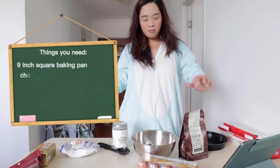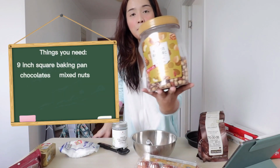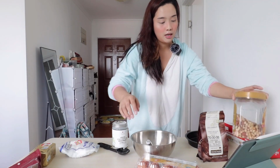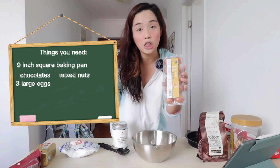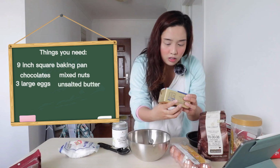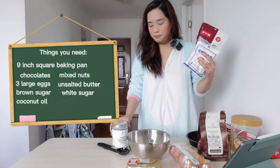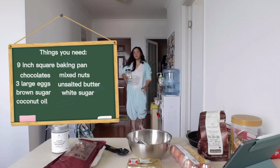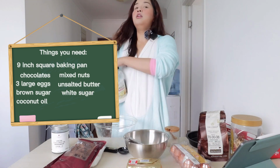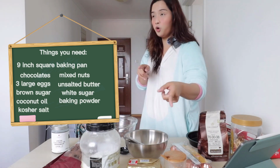Pizza brownie. We also need chocolates. Also have some mixed nuts. I like nuts on my brownie, so I'm gonna be putting some nuts on them. Okay, we also need 3 large eggs, room temperature. So this is room temperature eggs, unsalted butter, and it is brown sugar, granulated sugar, coconut oil. We also need 2 bowls, actually, so I have 1 and 2. You need baking powder, kosher salt, and of course, your flour.